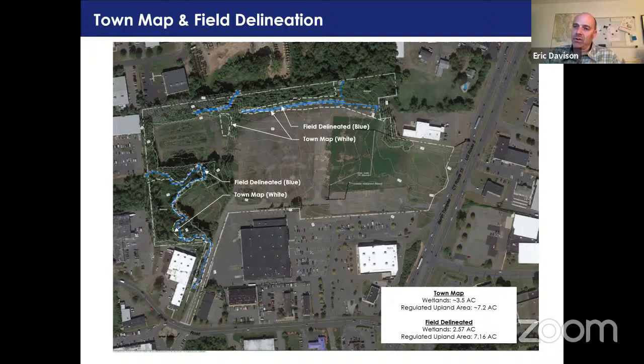Mr. Hinckley, do you know the source of the white line? That's from the town mapping. I don't remember. I'd have to look back in the record and see if they've ever mapped it on this site or if this was from the original aerial photography. Yeah, that would make some sense if it was from an aerial interpretation. It sort of has that look to it.